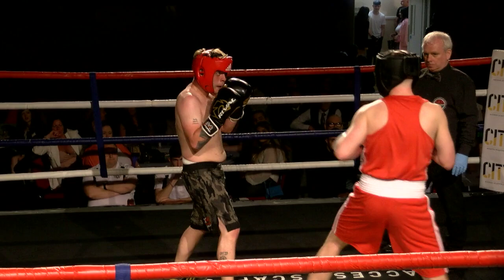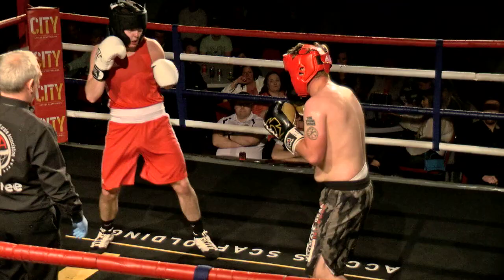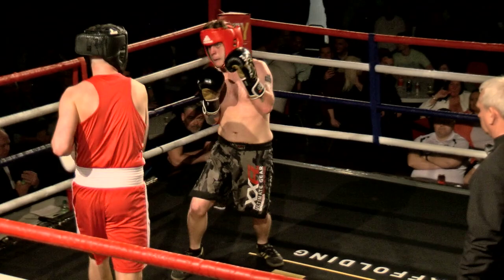Great to see. As soon as you start landing the jab against whatever stance you're fighting against, that's when you know you've got a little bit of control there. Good nice backhand right as well. Ref maybe just saying, settle down, boys. It is an exhibition. Understand that. There you go. Good body shot there from Liam.